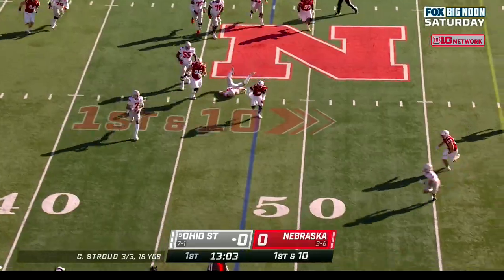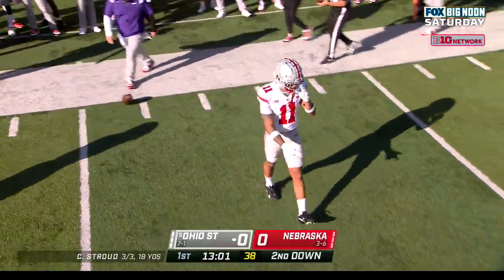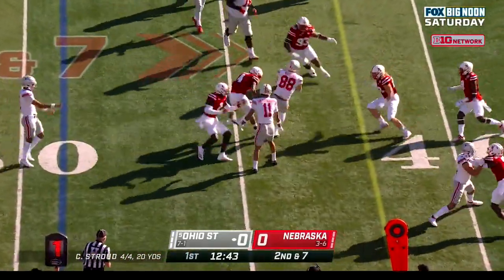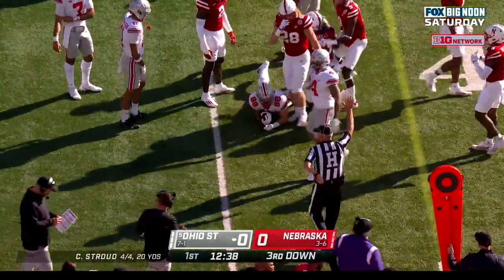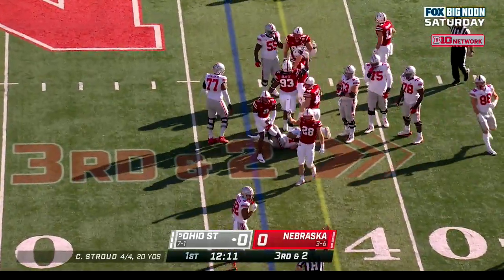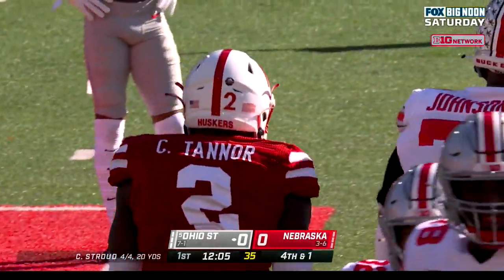Stroud rolls out of the pocket, buying time, and dumps it down to Smith-Njigba, and he'll go out of bounds, picks up a few. Opening series for Ohio State, second down and seven. Stroud checks it down again, this time to his tight end, Jeremy Ruckert. And Ruckert will fight for extra yardage. Stroud, option, keeps it, and will not pick up the first down. Well defended by Nebraska as Caleb Tannor brings him down.